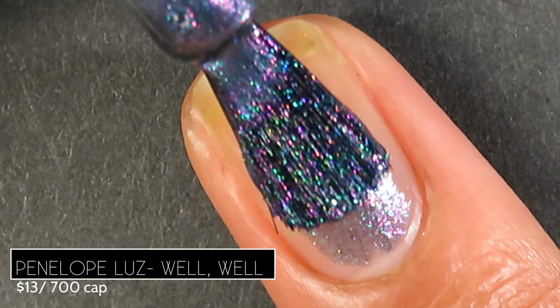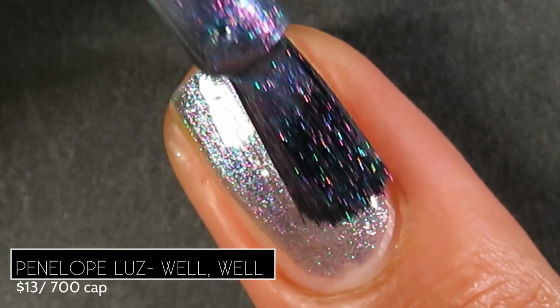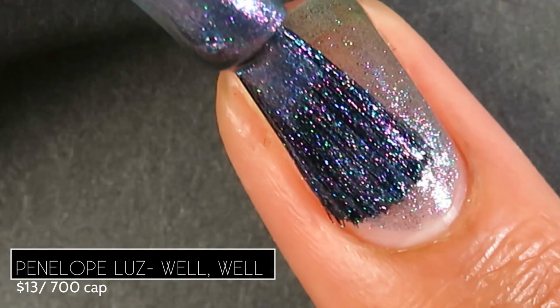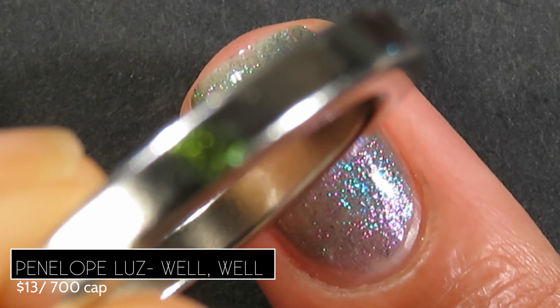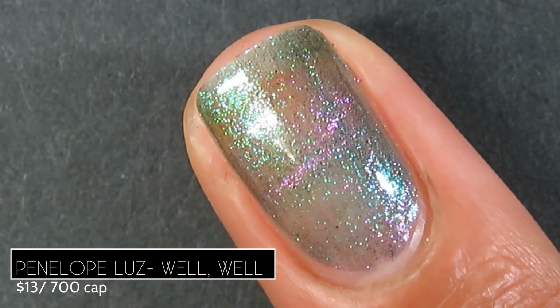There you can check out lots of swatches of all the polishes I've shared with you today. So on the first coat, you can see it's super smooth, goes on very evenly. I love Penelope Luz's paddle brush. It's like the perfect size, like Goldilocks size. I applied my magnet for about 30 seconds. And here was the result.